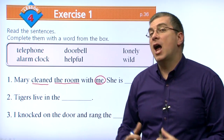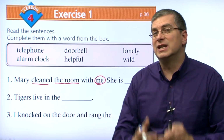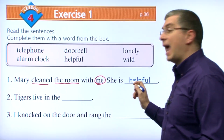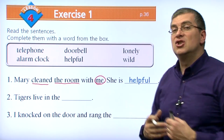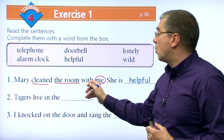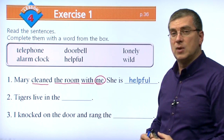So if Mary helps you clean the room, she is what? She is giving help, so she is helpful. Mary is helpful. She is helpful. She cleaned the room with me. She helped me, so she is helpful. Okay, number two.